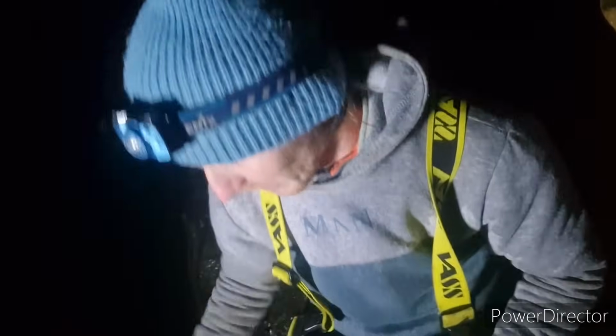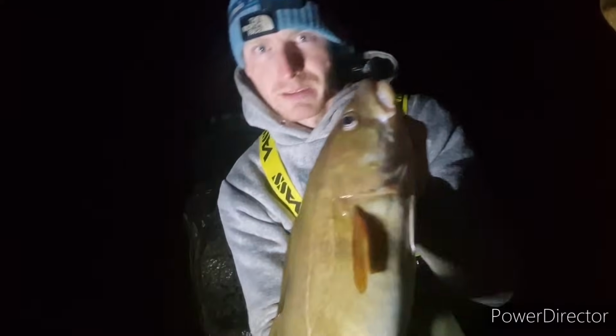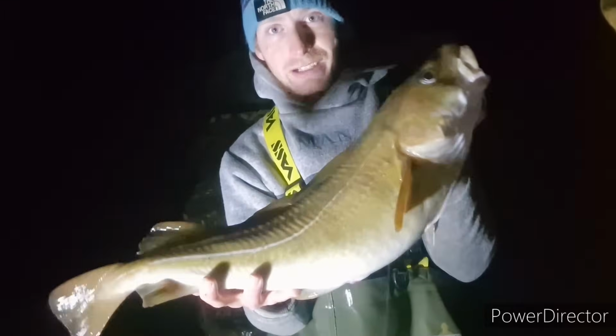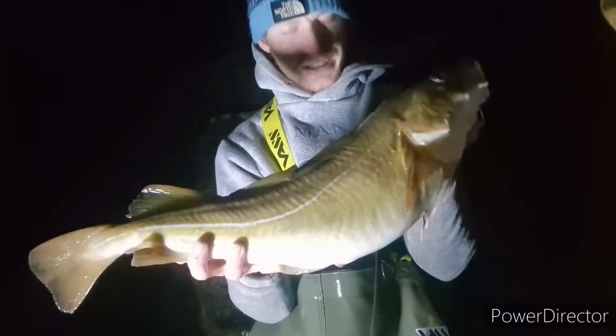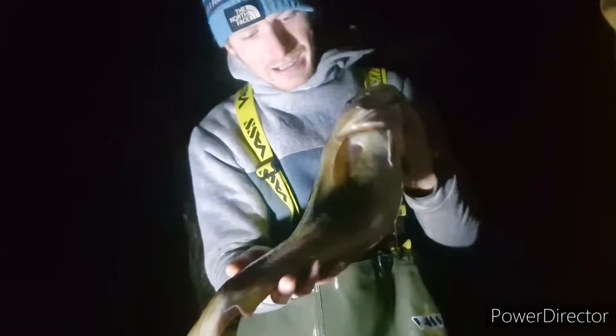Alright guys, my rod nearly fell off before. I picked it up and it had weed on. When I shook the weed off, I just felt something go thump thump, and I thought, ah, here we go, another dogfish. It wasn't. It was one of them rare fins I've been trying to catch. I've just got a nice cod there. 4.12. It's a very, very fit, healthy fish. It actually looks bigger than what it is. On there it looks like 5 pounds, but it's not, it's 4.12. Absolute cracker. My best cod of the season.